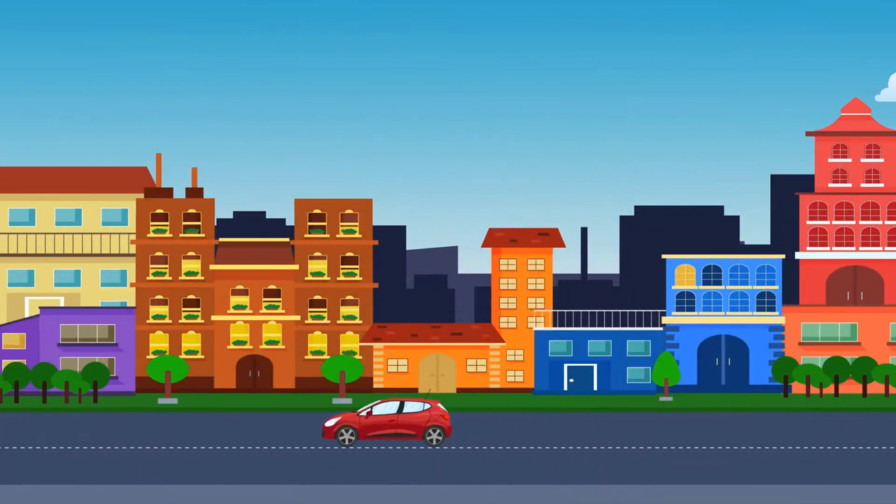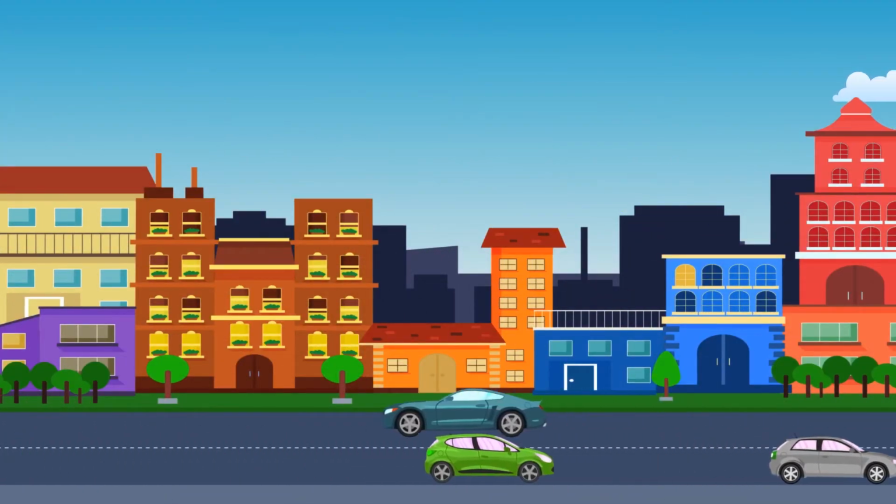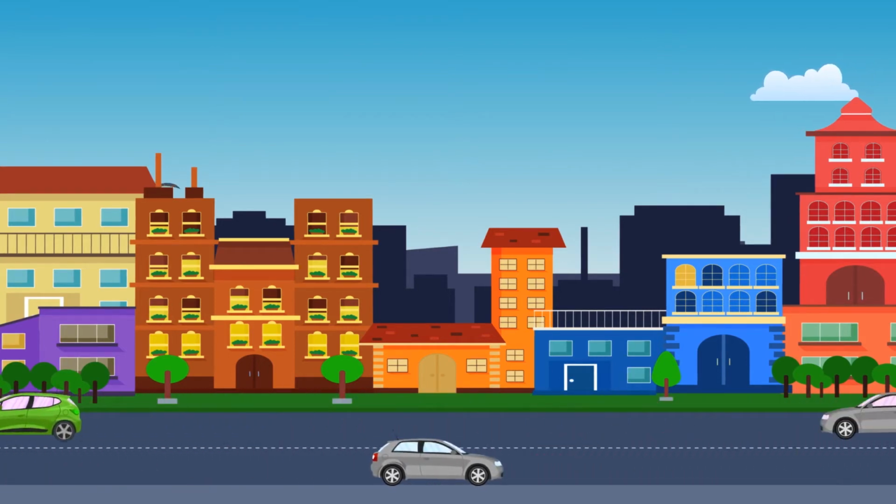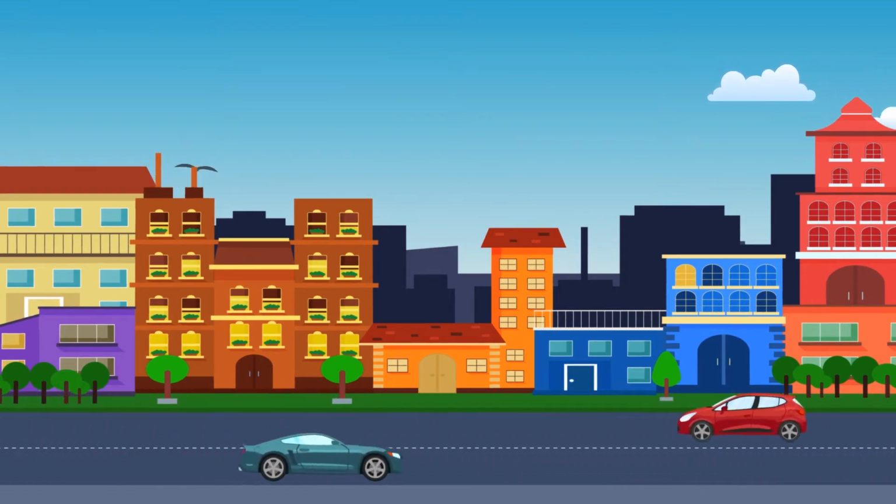This is a road. It connects different streets of the city. A road isn't a place for playing games because there are many cars.